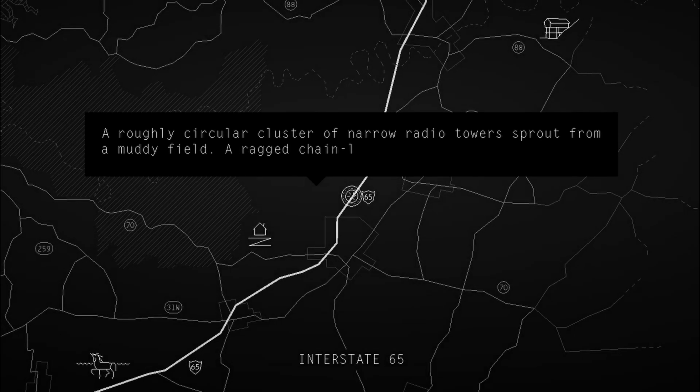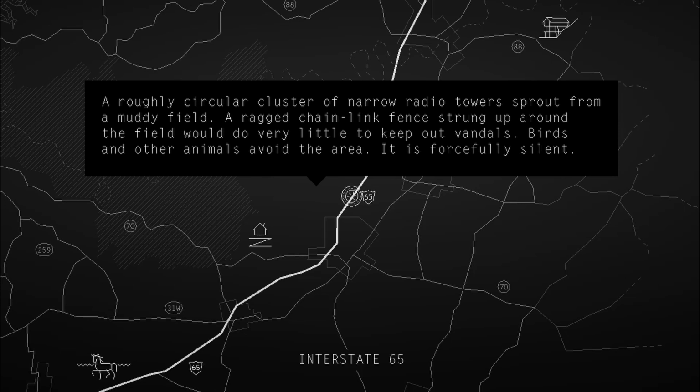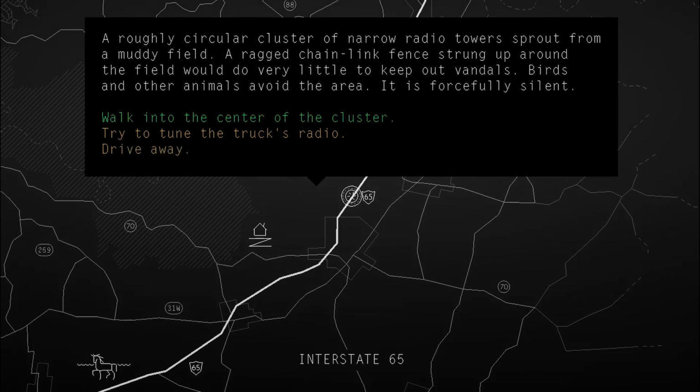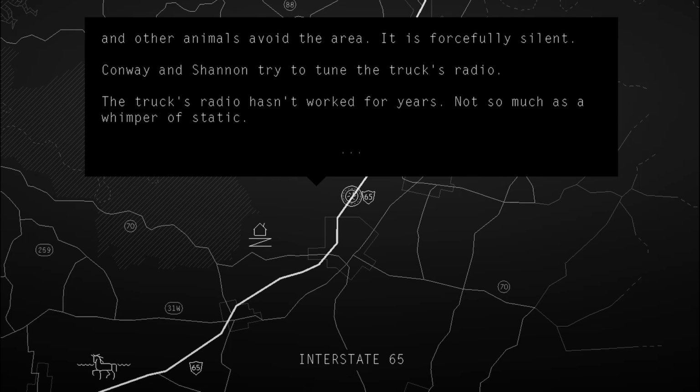A roughly circular cluster of narrow radio towers sprouts from a muddy field. A ragged chain-link fence strung up around the field will do very little to keep out vandals. Birds or other animals avoid the area. It is forcefully silent. Try to tune the truck's radio. The truck's radio hasn't worked for years. Not so much as a whimper of static.